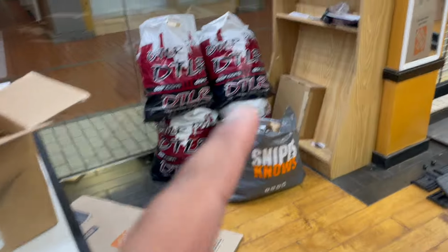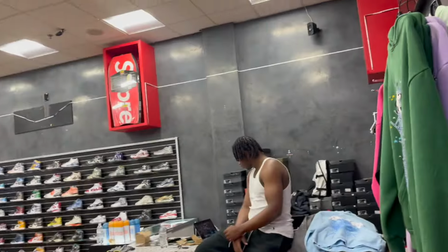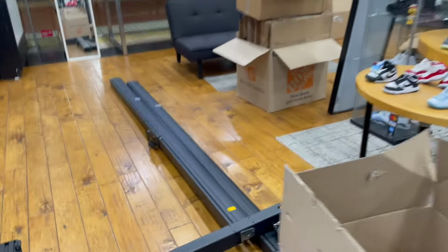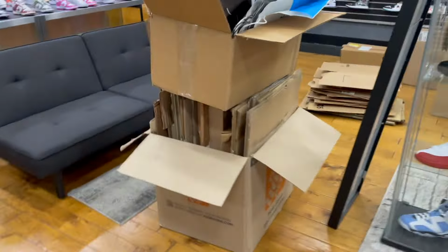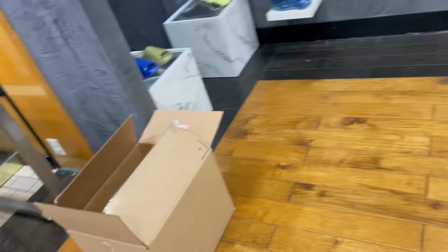So, trash, trash, trash. And then boxes everywhere. But it's making progress. Zeke pulled up. So now everything just needs to get flattened and then put like that. So it's progress, but getting there.